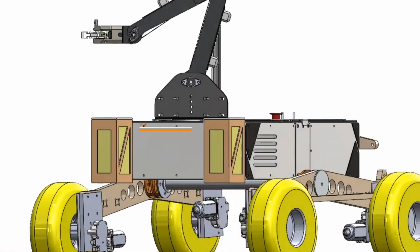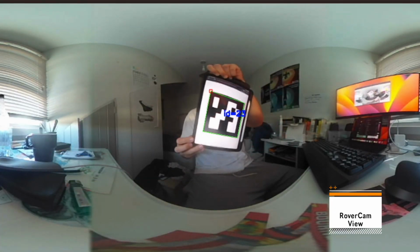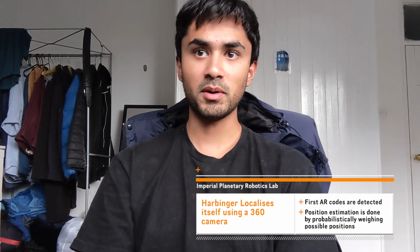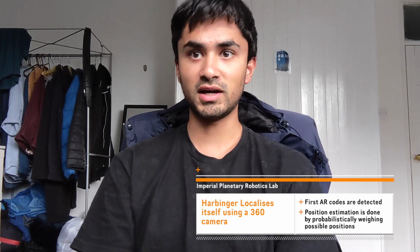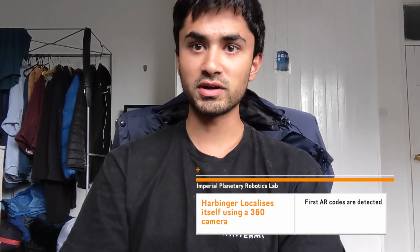The load cell with the amplifier with high precision measures the collected sample's weight up to 600 grams by finding difference in mass. The rover uses a 360 camera to continuously scan the environment for Rover codes. We use the OpenCV library to detect the codes, then refer to a dictionary of known positions and orientations to estimate our own position. Each code can point in 4 possible directions, and multiple codes can be detected simultaneously. We reconcile the different measurements by probabilistically weighing the different positions and choosing the highest weighted one. This gives us an estimate of both the position and orientation of the rover.